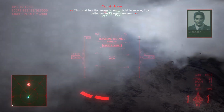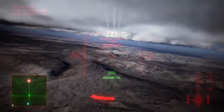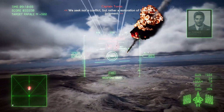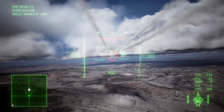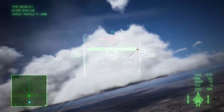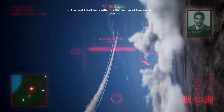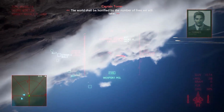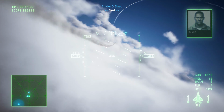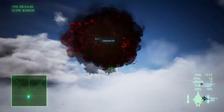I spoke at first to end this hideous war in a definitive and elegant manner. We see not a conflict, but rather a restoration of balance, a judgment. Captain! Man it down! And it will die from beginning to end. The world shall be horrified by the number of lives we will take. Then they will prepare your weapons. Yeah. Target's destruction confirmed.